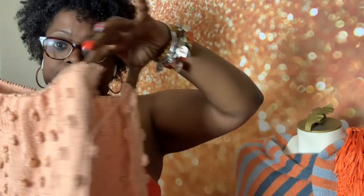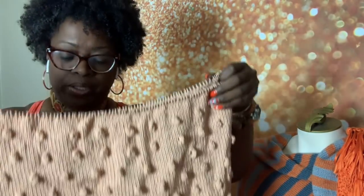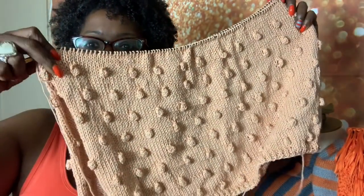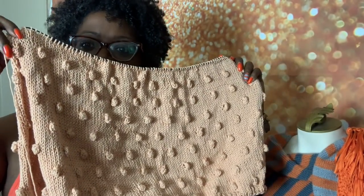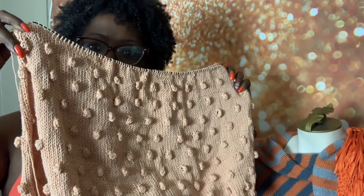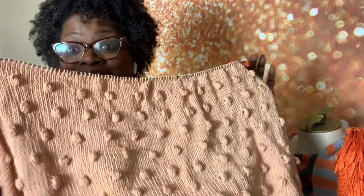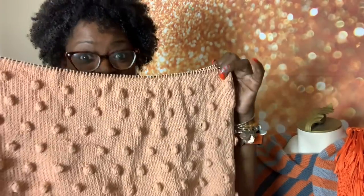As I said to you guys, I am doing 2 panels at a time. And I already made a mistake. But it is going to be a design element. Because as you can see, the bobbles are supposed to, every other row, start at a different point. Well, I did not do that for this last row because I was sitting there laughing and trying to be social and knit at the same time. So I just repeated the same thing on the other panel. That's the good thing of doing them at the same damn time, because I was able to at the same damn time make that same damn mistake.